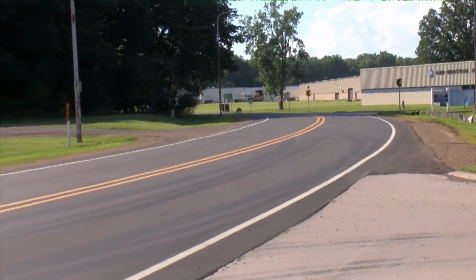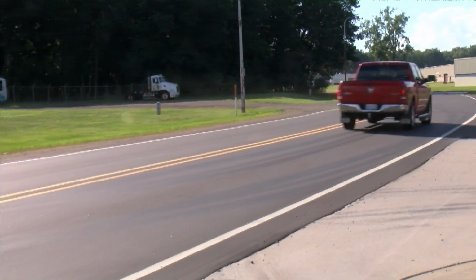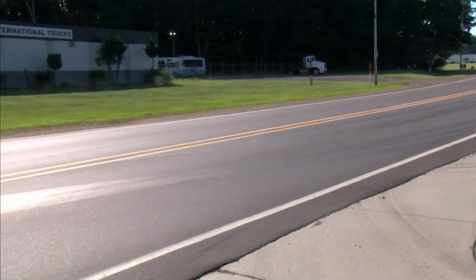Basically, we ground up the old pavement. We call it a crush and shape. We ground up the old pavement, worked it into the aggregate base, graded it out and repaved it. That's been a long time coming, and a lot of the businesses down there have been asking for it for a long time. So it was good to finally get to it. Especially when it's a gateway into town, right? You want people from out of town to get a good first impression too.